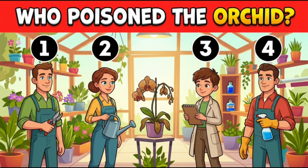Time's up. The answer is 4. Look closely at man number 4's spray bottle and shirt. He is holding a spray bottle containing a blue chemical solution that matches the blue poison bottle stored on the shelf behind person 3. And he has fresh blue liquid splatters dripping right onto his shirt sleeve. The others are carrying regular pruning shears, a clean watering can, or taking notes on a notepad. That's the clue that reveals 4 poisoned the orchid.